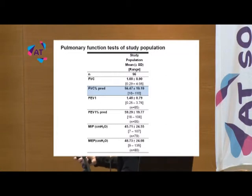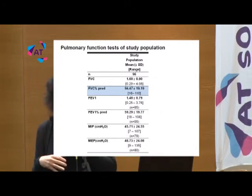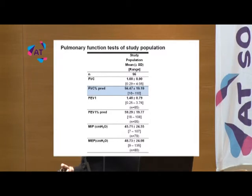And the FEV1 followed suit at about 60%. The MIPs and MEPs on average were in the high 40s. Generally, the lower limit of normal is about 60, but this really isn't too bad. So it looks like for the most part, people were able to breathe in and have fairly good strength breathing in and breathing out. And that's important for your cough, especially the MEP.